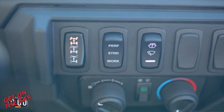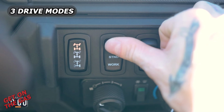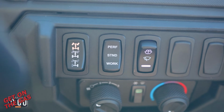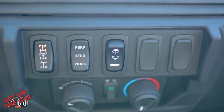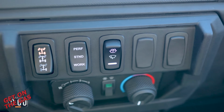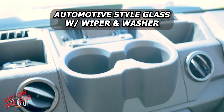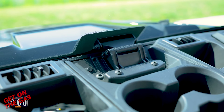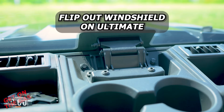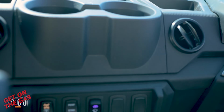You do get 3 different drive modes that affect the throttle response. So you have work, standard, and then performance mode, all affecting the throttle response and how much power it feels like this thing has. You do have a glass windshield with windshield wiper on here. Where it is different than the Ultimate is it is just a solid glass windshield. You don't have the tip out option. That is something, if you really want to, you can add into this machine.